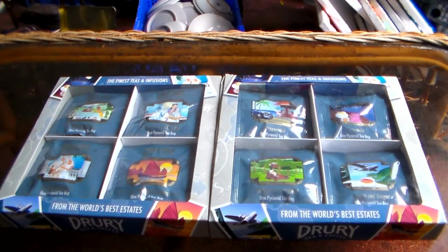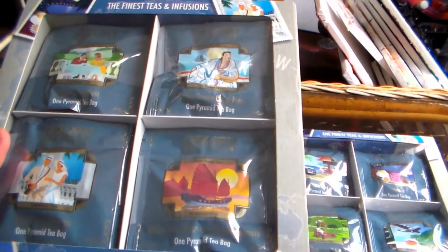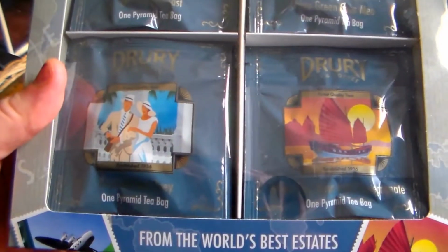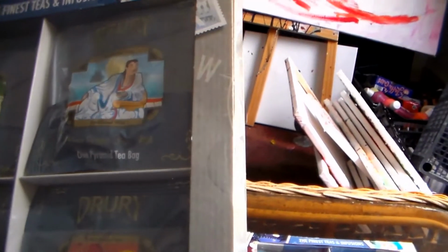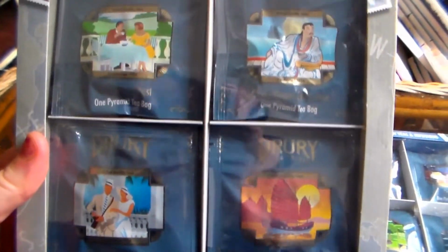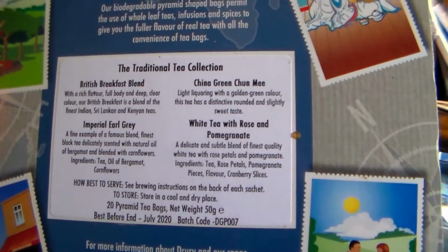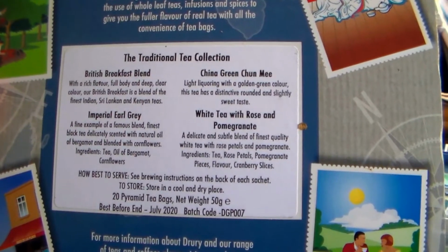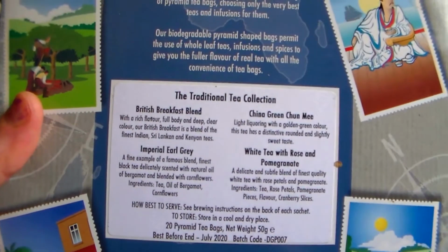just near Covent Garden. In this one, we've got the more tea varieties. So we've got British Breakfast, Imperial Earl Grey, White Tea, Rose and Pomegranate, and China Green Chunmei. I do like the paintings, the decorations they've done on the tea packets. They're very pretty. On the back you've got a little more detail. British Breakfast blend: with a rich flavour, full body and deep clear colour, our British Breakfast is a blend of finest Indian, Sri Lankan and Kenyan teas.